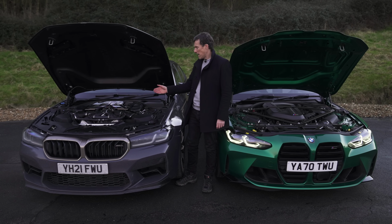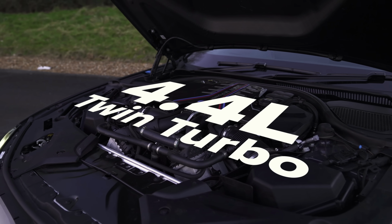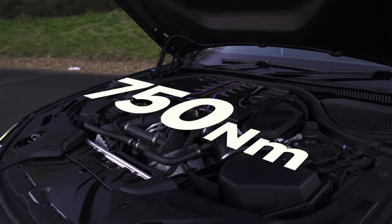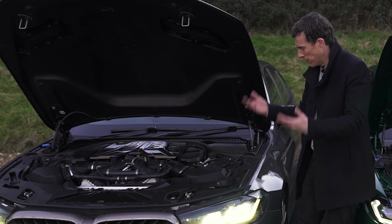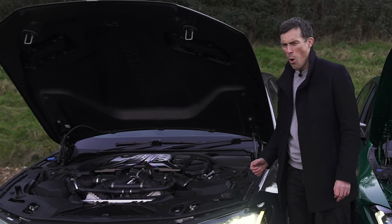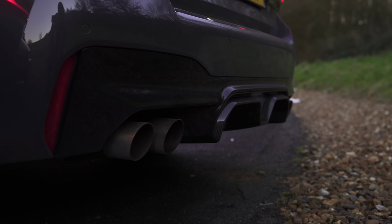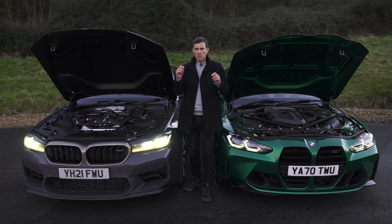The M5. This has a 4.4 litre twin turbo V8, but for the CS version, it's tuned to 635 horsepower and 750 newton meters of torque. It sounds like this. Rev it up. Oh, but what about the exhaust noise? Let's hear it from the back. Right, that's enough of that.